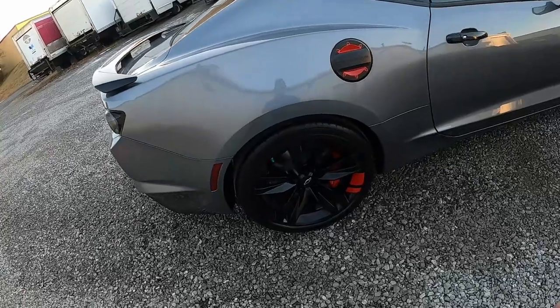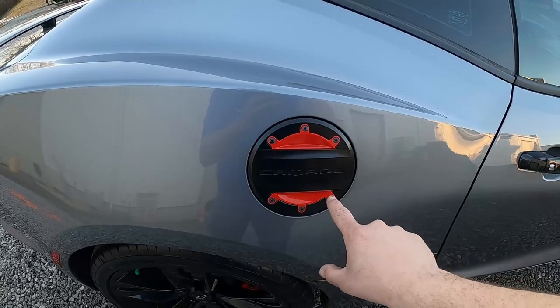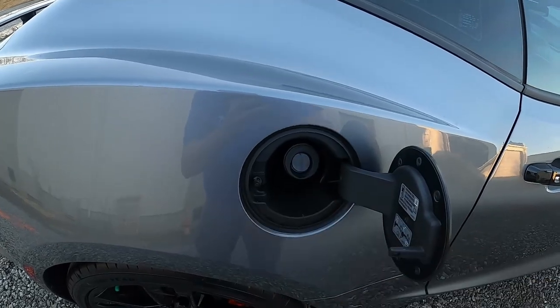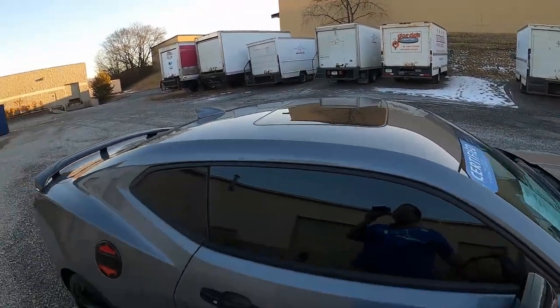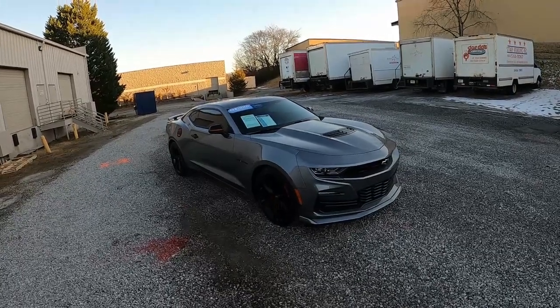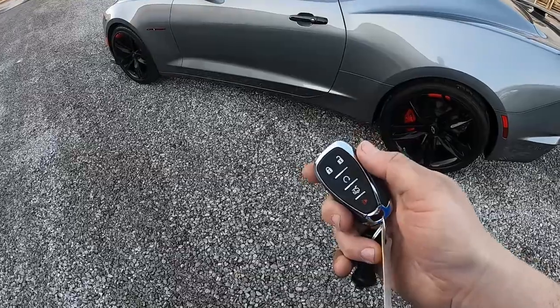Coming over to the passenger side, looking at the wheels again, these are wrapped in 20-inch Goodyear Eagle tires. Right here, you see the gas cap is this black piece with the red accents with a Camaro stamped into it. Just push on that, it'll open right up. It also has a capless fuel system. Up top, you do have a sunroof, which is kind of nice to have if you're into that. And stepping back, just looking at this car overall, this is a good looking, aggressive, sporty looking car. This thing looks mean, it sounds mean, this thing is mean. Before we get in, look at the key.